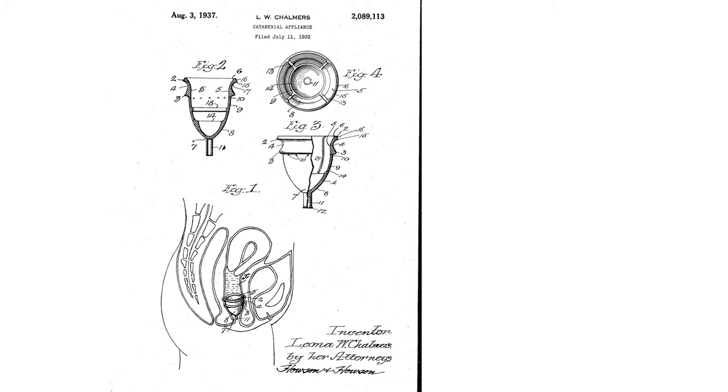Let's go all the way back to the very first modern menstrual cup. It was developed in the 1930s, and you can go to periodnirvana.com and search for my history article to get a really full look at this history, as well as going to mum.org, which was a resource I relied very heavily on. But the first menstrual cup is either the Leona Chalmers version or the Dame Tet. It depends on who you ask.